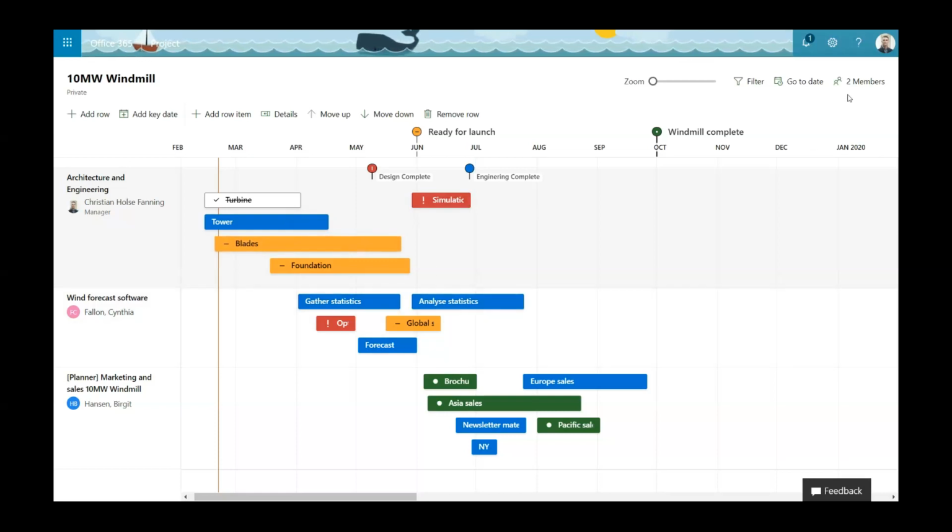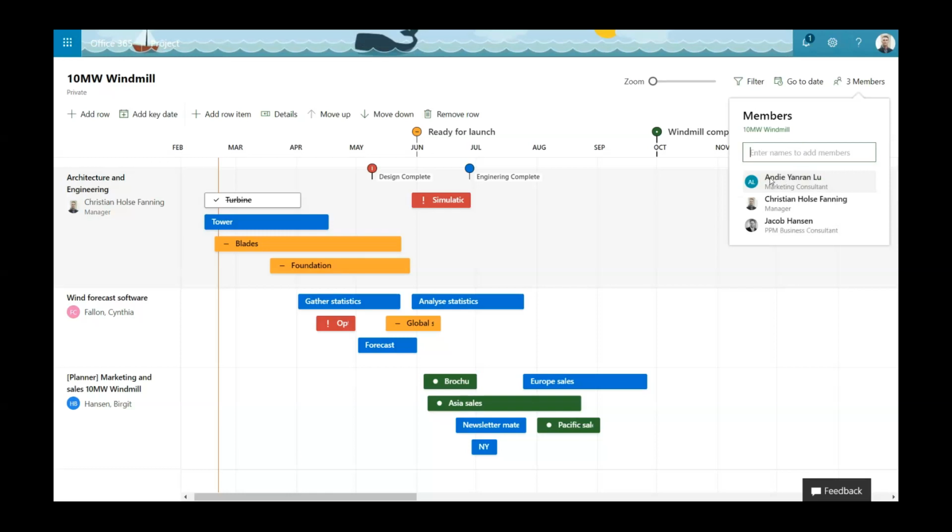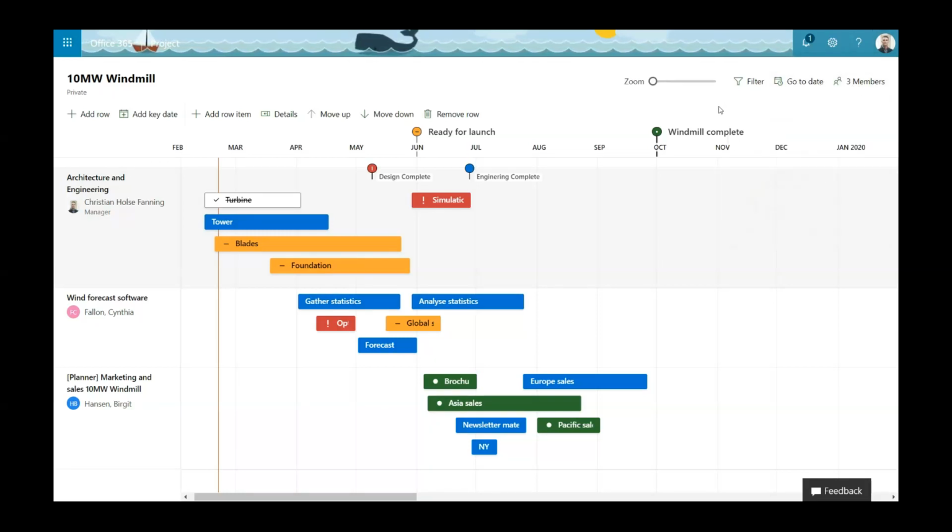I can also share this roadmap with other members. So I can go in here and add people and say, Andy, you should also follow this roadmap. She will then be able to see this roadmap in her project center. If I go down here, I can see I have a wind forecast software project running as well.